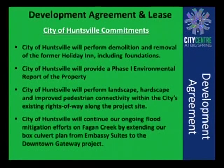So we will pick that box culvert up where we stopped back during the Embassy Suites project and take it to the Downtown Harvard Gateway project. So it will provide a connectivity link from a pedestrian standpoint from the Twickenham Square Medical District into our downtown and VBC, and also reduce some of the floodplain in our downtown core, not just for this property, but surrounding properties.